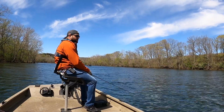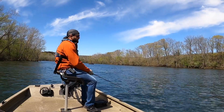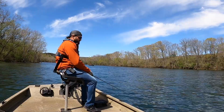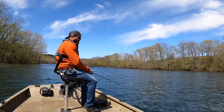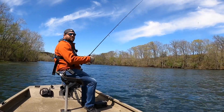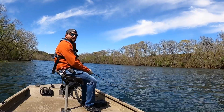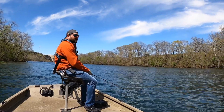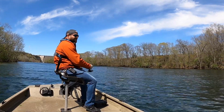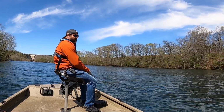Well, once again, we're just trying to imitate exactly what these fish have been seeing. And a lot of the shad, like I said, they're not super lively. They're kind of twitching. And they just float in the water column, so I try to imitate that the best I can. Some of the shad are alive. I saw quite a few alive yesterday that were just swimming around. Oh, he's looking at it. I know.